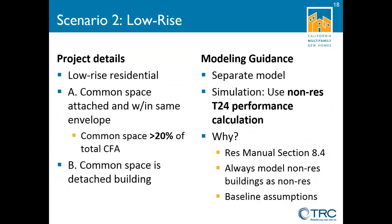Second, when doing the simulation, the energy consultants are required to use non-residential Title 24 performance calculation. This is where it gets different than scenario 1, because the simulation option is non-res as compared to Title 24 res for scenario 1. Again, why it's required, you can refer to section 8.4. One thing that we have to keep in mind is to always model the non-residential buildings as non-residential.